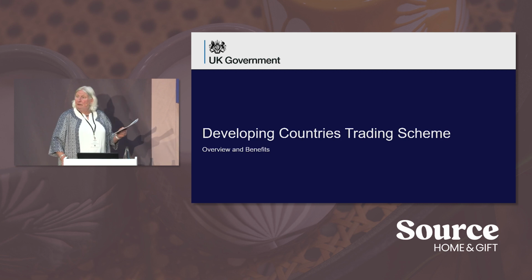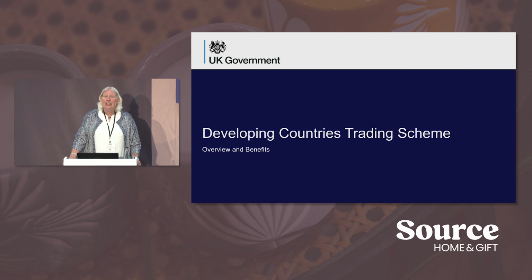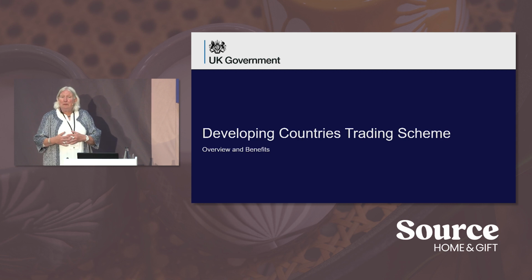So, of the exhibitors here at Source Home and Gifts, about half of the countries are eligible for the Developing Countries Trading Scheme. Not half of the exhibitors, but half of the countries represented fall within this scheme. Can I just ask whether anybody here is familiar with either the EU's or the UK's Generalised Scheme of Preferences, GSP? Does that ring any bells with anyone? No? So this scheme, the Developing Countries Trading Scheme, is the UK's new scheme that is for unilateral preferences.